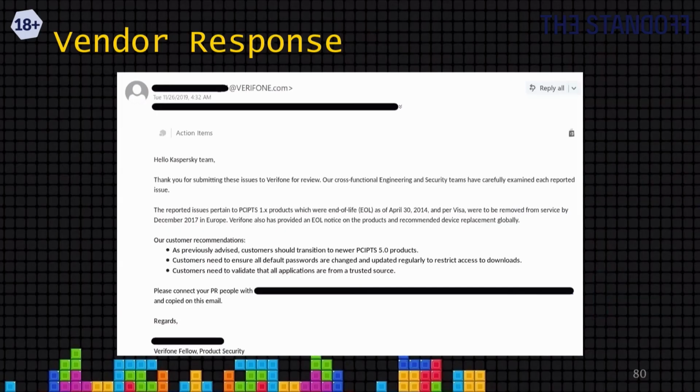Here's the vendor response. Of course, during our research, we followed responsible disclosure procedure, and we notified the vendor about all findings. The response was that these terminals reached their end of life in 2014, if I remember correctly, so they don't receive any updates.